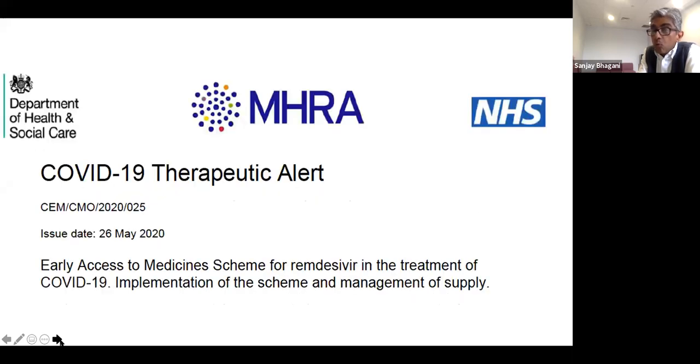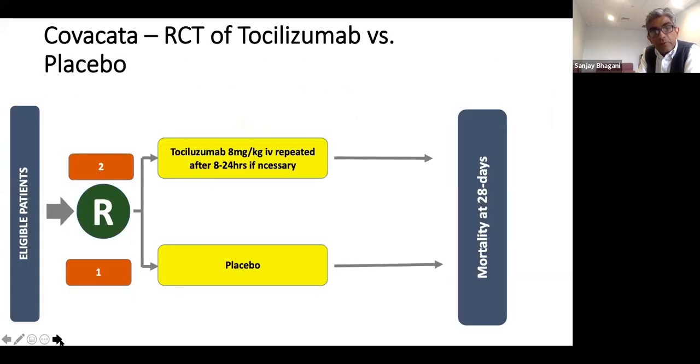And on the basis of all of this data, the MHRA, which is our licensing organization, has granted a positive opinion for the early access to medicine scheme for remdesivir for patients hospitalized with COVID-19. So that is remdesivir. The other trial we were involved in is tocilizumab, a single dose repeated after 8 to 24 hours if necessary. This trial hasn't reported as yet, but will report by the end of this month, beginning of July. So we await these results with interest.